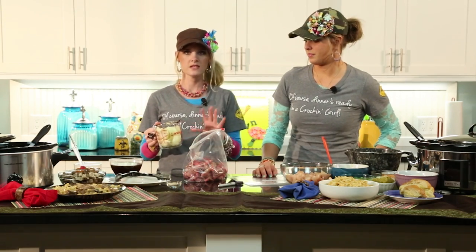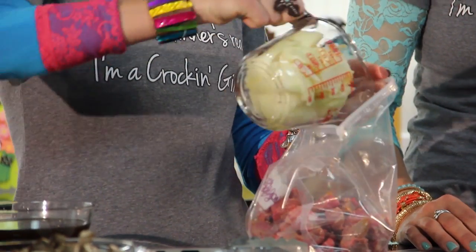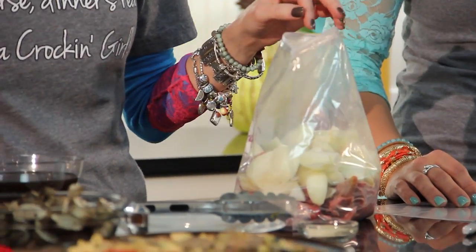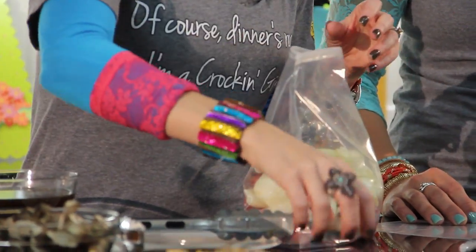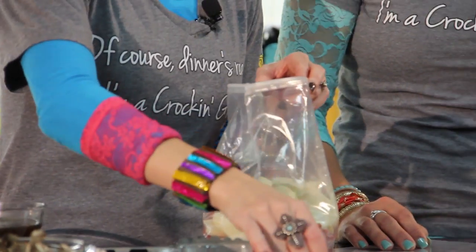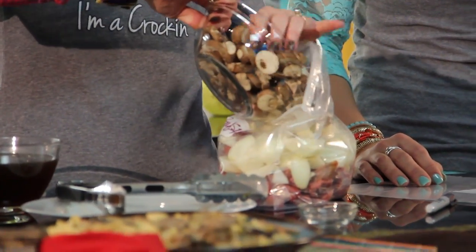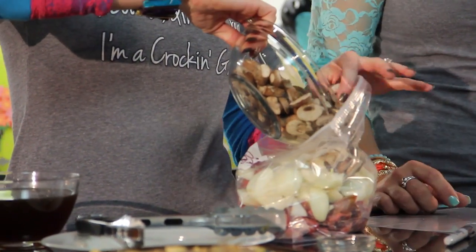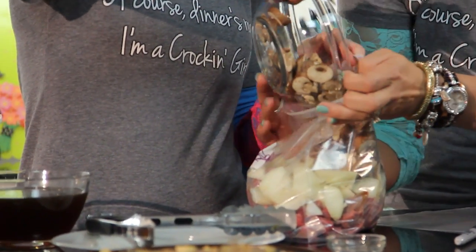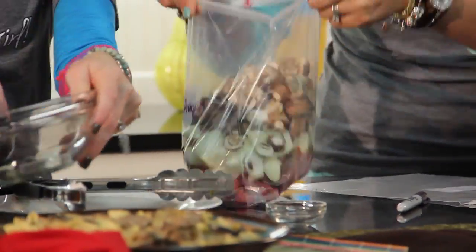Okay, so for the rest of this recipe, I take 2 medium onions, just chunk them, with some minced garlic. And then we've got some onion powder, salt, and pepper. I like to use fresh mushrooms. That's like an 8-ounce package.